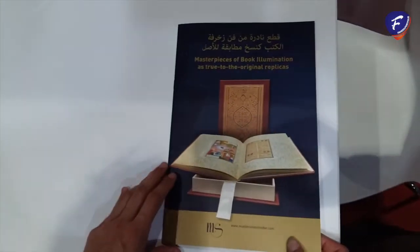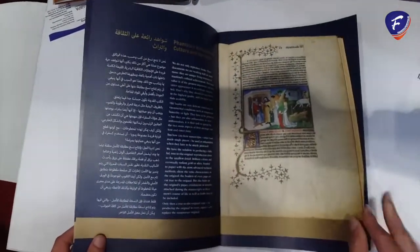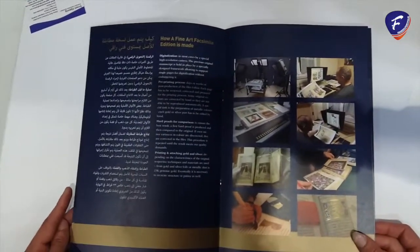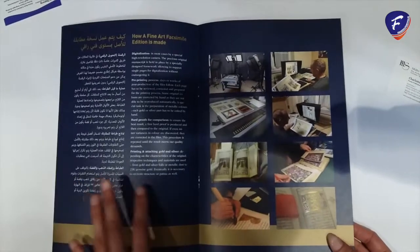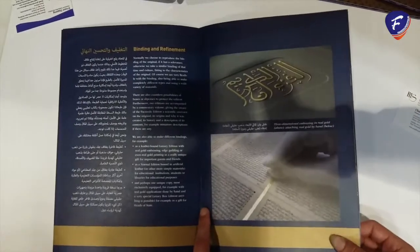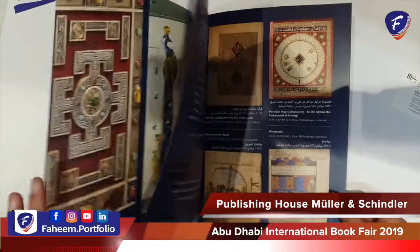Here is a catalog from our works. You can find out more information about what we are doing in two languages, in English and in Arabic. So you can discover what a facsimile edition is exactly, how long it takes to produce a book like this, and why the replicas are the same as an original. You see it's a long process using high modern technologies, but also handwork. For example, gold illumination and gold embellishments are made by hand. Also the covers of the books are made by hand, in the traditional way as it used to be in medieval times.